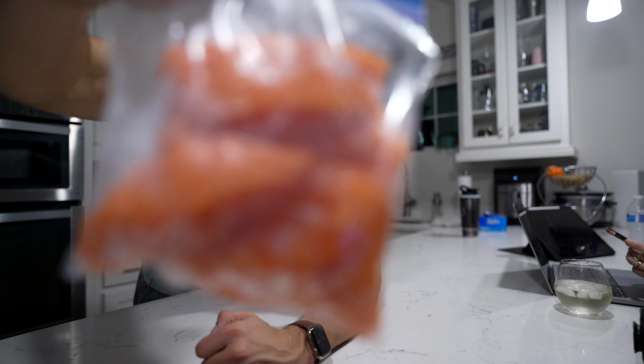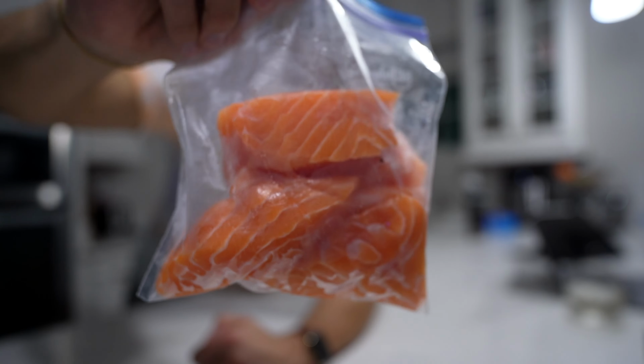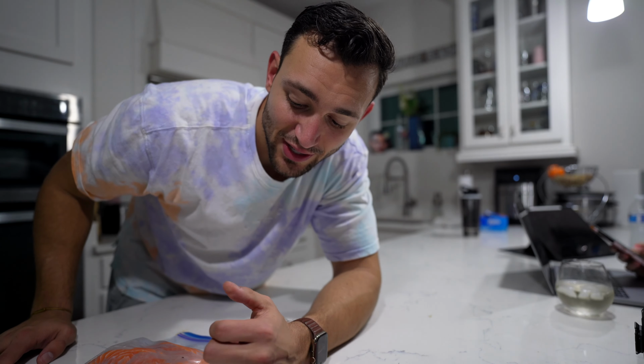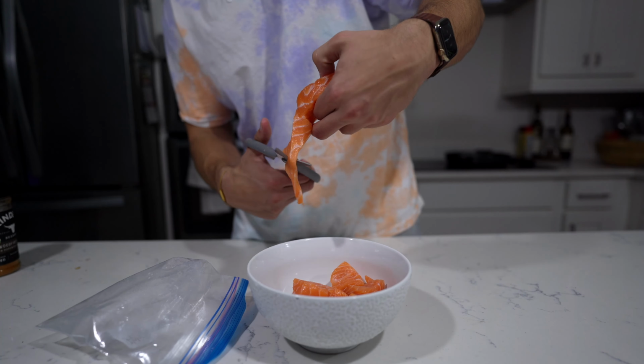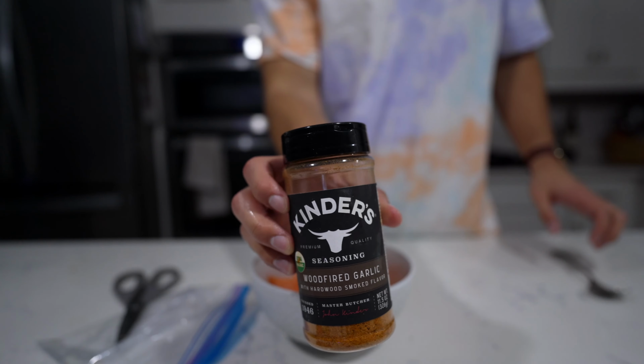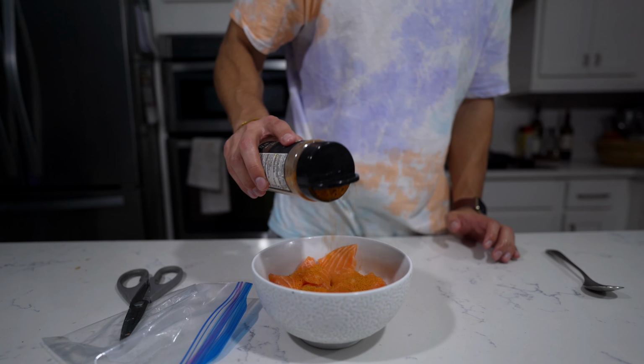For the salmon, I actually wanna try something new that I've been seeing quite a lot of, and that's making salmon nuggets. I just did this with some mahi a couple days ago. Turned out fantastic, so I'm excited to see how it turns out with the salmon. All right, so I'm gonna take my salmon fillets and just cut them into equal size cubes. Next, I'm just gonna toss in some seasoning, the wood fire garlic that I talk so highly about.